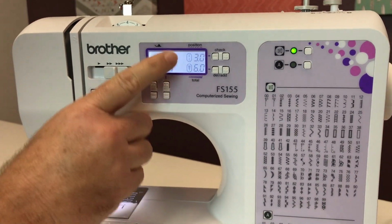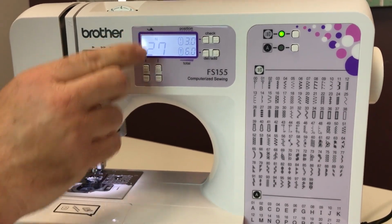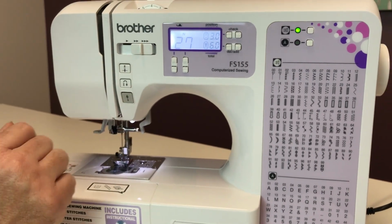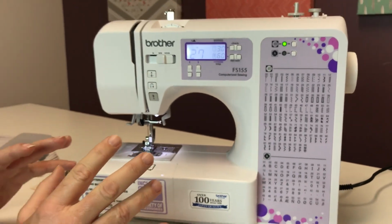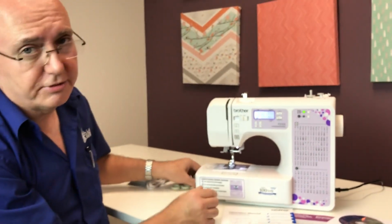and the magic begins. It's already set the stitch length, it's set the stitch width, it's telling you to use the N foot, which is the foot on the machine, and you're ready to sew. So that's the big advantage of a computerized machine, is that it sets all those stitches for you automatically. Threading is also an important thing.